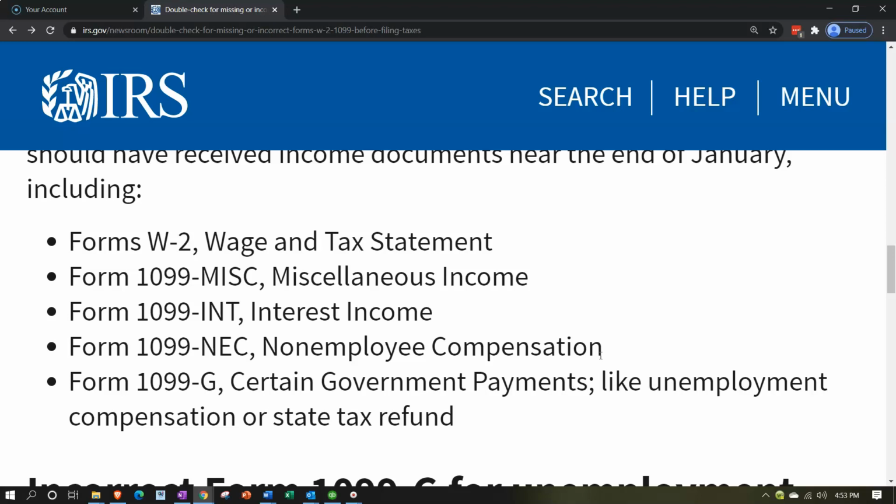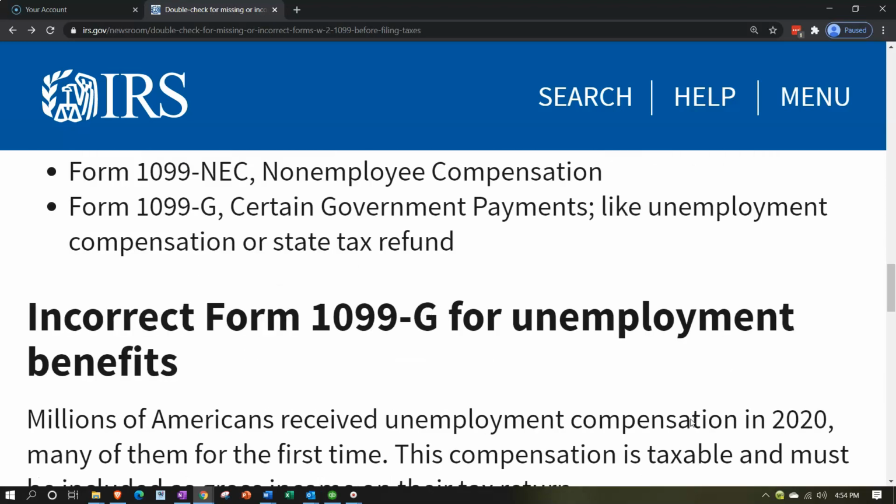So remember, many more people probably this year are getting a 1099G, not only for the refund from the state, but also for unemployment benefits. If you got unemployment benefits, you're typically going to have to include that in income as well, and in order to help you do so, you should get a 1099G from the state.